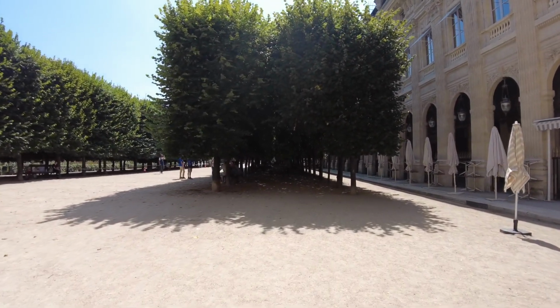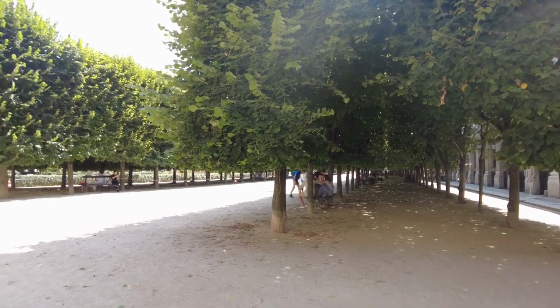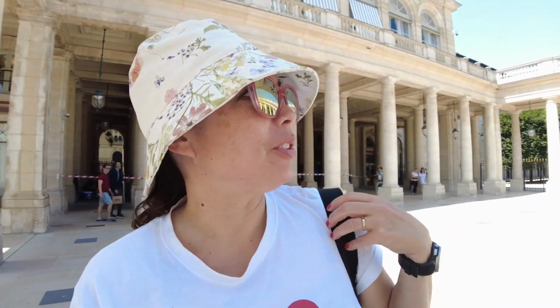Oh, they must be filming down there. Should we just check if they're filming down there? Because it looks like it. Wow, that was like the most tight security I've ever seen around a movie set or TV series set. So I'm nearly 100% sure it was Emily in Paris. The shooting here in the middle of Palais Royal, but they were basically following me, making sure I was not filming anything. Which is hilarious. I feel like a criminal if I'm stealing content. Well, you know me guys, I would do that. Anyway, let's continue looking at Palais Royal.